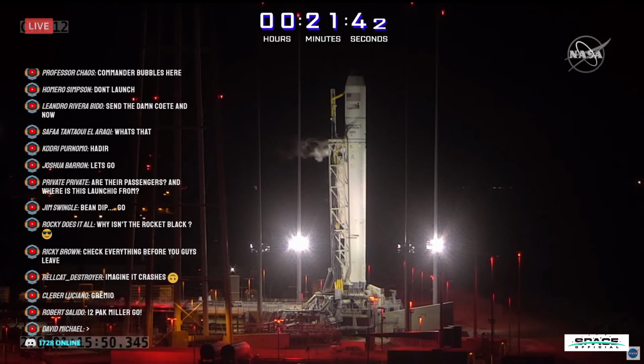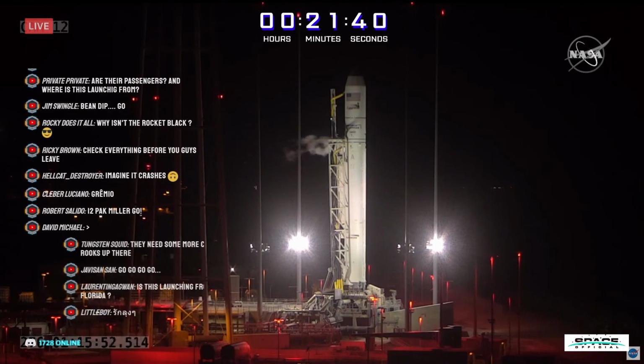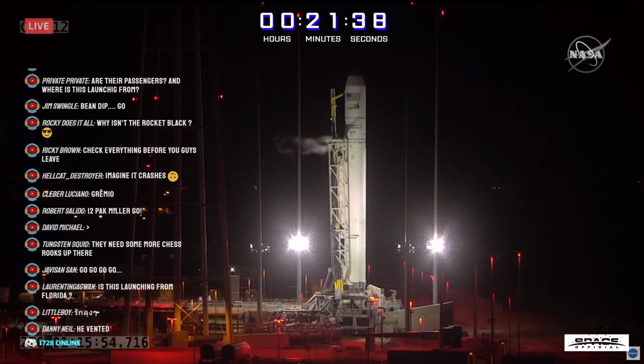Step 372, arm TEL for rapid retract. LC Site Control, TEL arm for rapid retract.